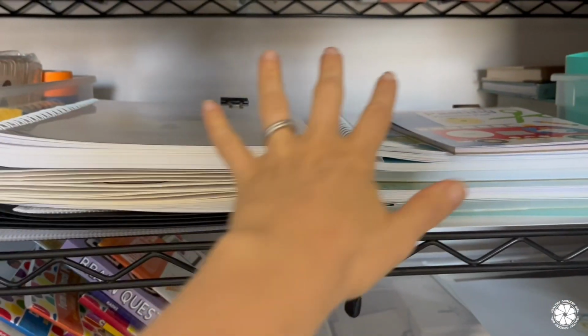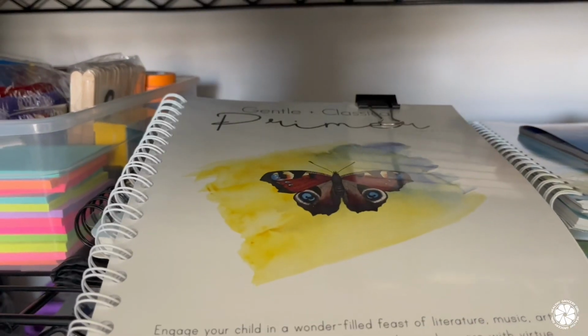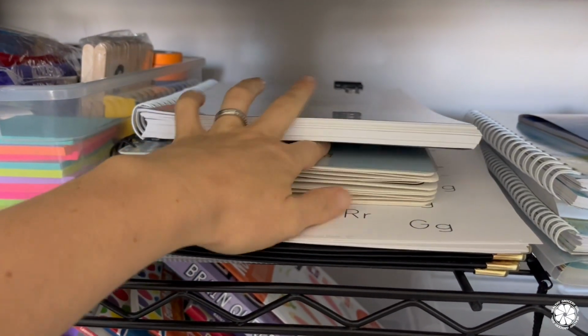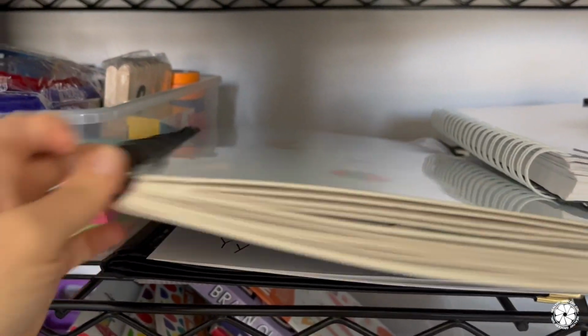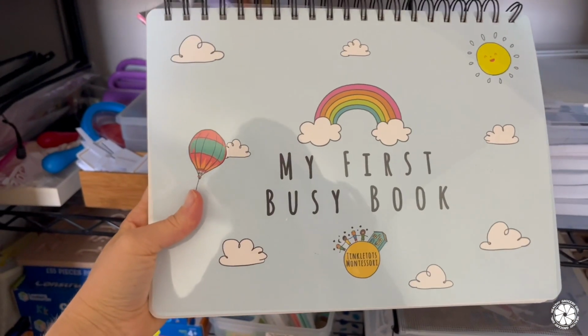And then this section here is everything we're currently working on together. This is our program for the Gentle and Classical Primer. This is my son. He loves this. Let me see if I can pull this out with one hand. Since sister does school, he always asks, "School? Mommy do school?" So he loves to do school with me too. And this is what he means by school.